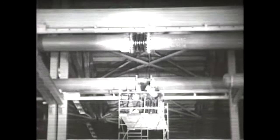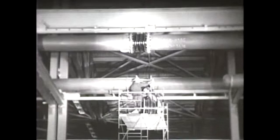Among the largest and most important single operations in the construction work is the fabrication and assembly of the thousands of feet of piping for installation in the huge process buildings. Piping conveys the gas from one stage to another in the gaseous diffusion cascade.